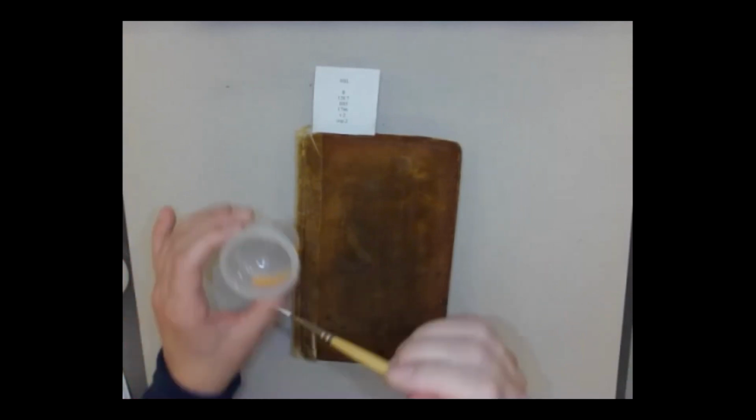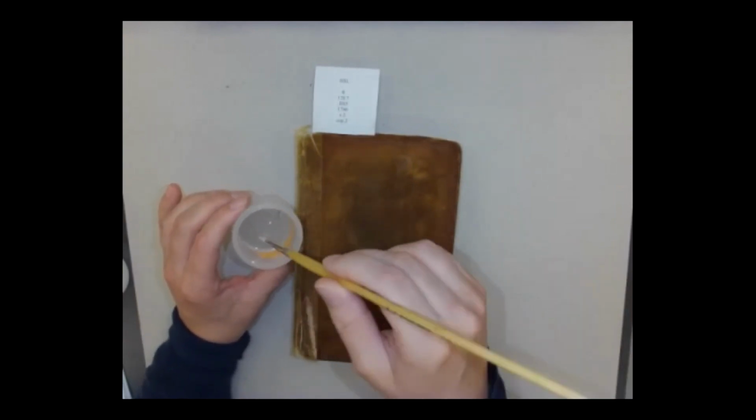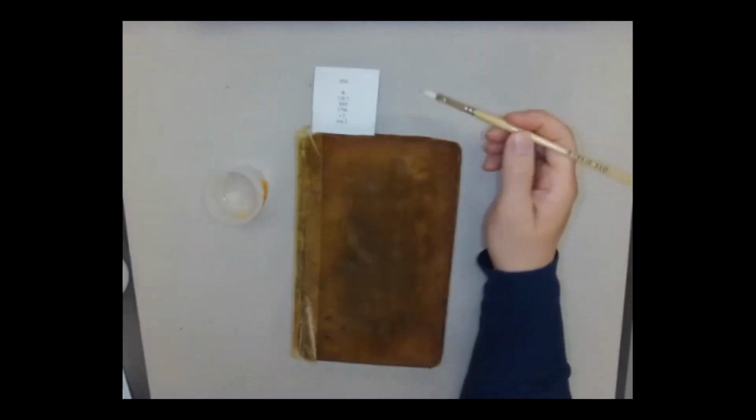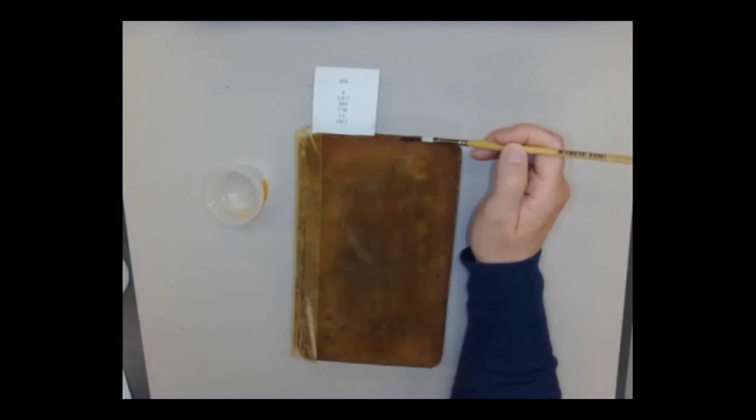Like, this doesn't look like oatmeal to me at all, but that's the consistency. It's thicker than heavy cream. Yeah. And so you would want to just dab along the edges there, where the book is fraying, and then let it dry.